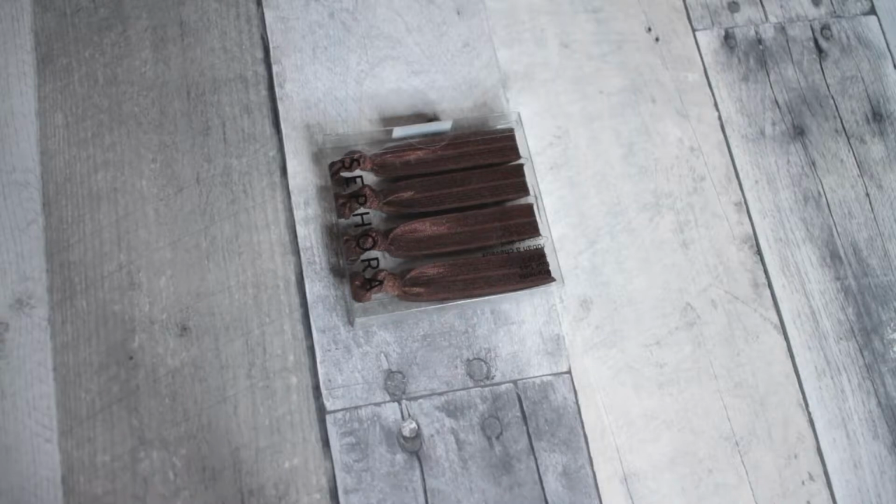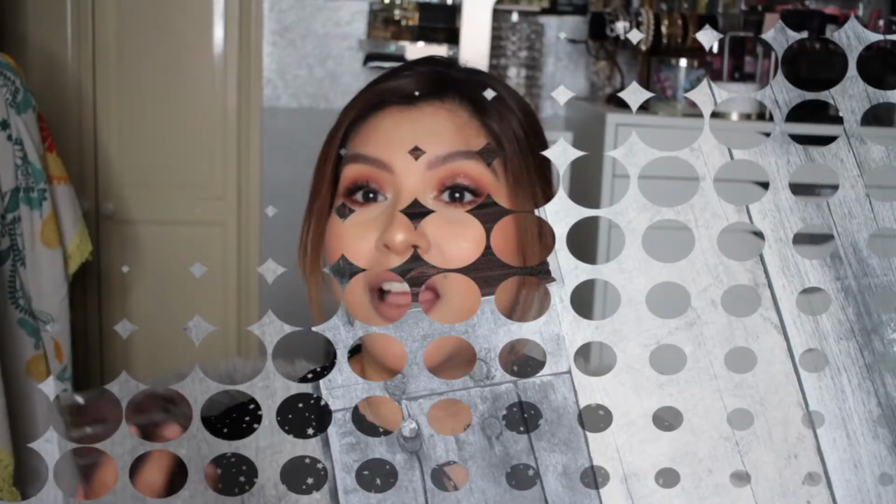I always pick these up because I love these. These are the Sephora hair ties. It's 4 of them in brown. Yeah, I always like to have these around, and especially now that I can actually pull my hair back, I need to have these.